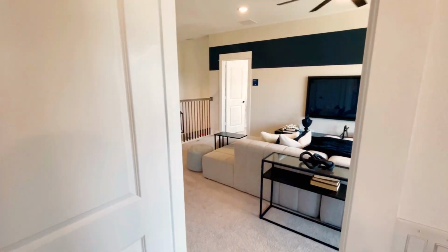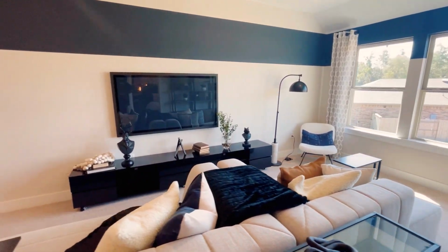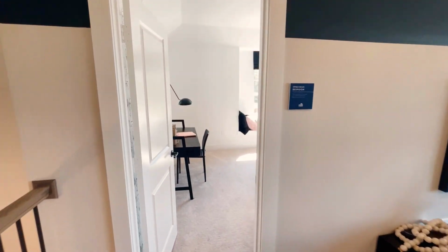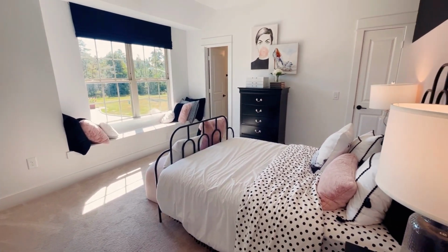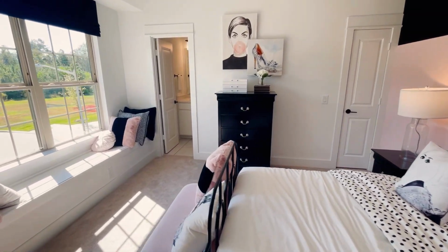So nice, good sized room there. And then coming back out through this game room, we'll get back over to the other side of this game room, and there's actually a really, really big bedroom on this side. So this is the biggest of the additional bedrooms. It's really good size. You can see that desk there to the left. And then the cool part about this one is it actually has its own attached bathroom.